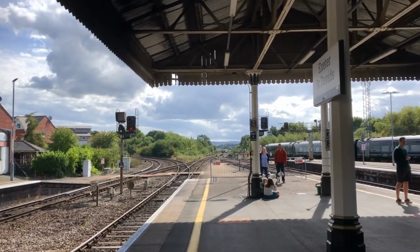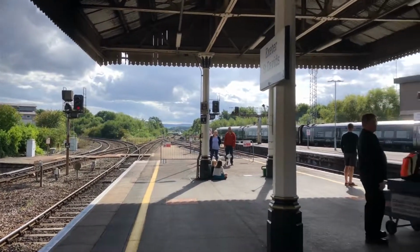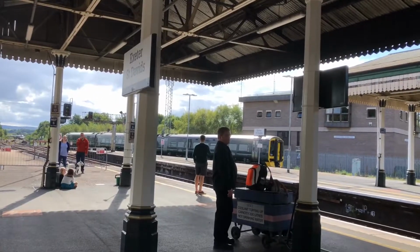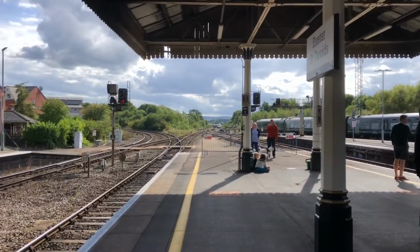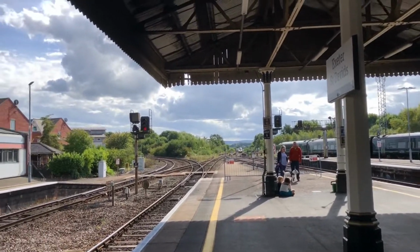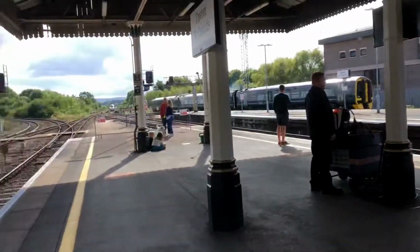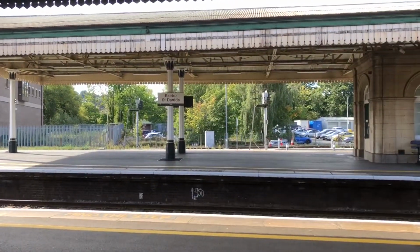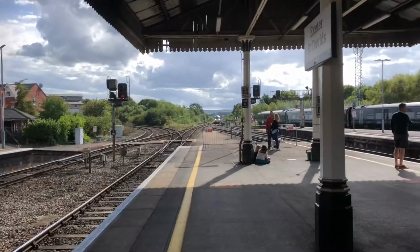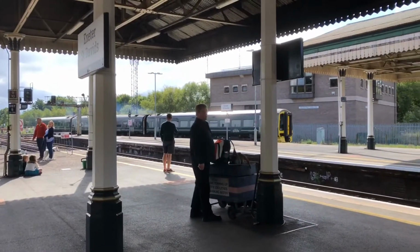Platform four. Okay, we've got the Great Western Railway service to London Paddington coming in. And a Penzance service coming in as well. The Penzance service is running a little late. The service to London Paddington, I believe, is on time, only just on time actually. And we've got the 158951 going back into the depot.